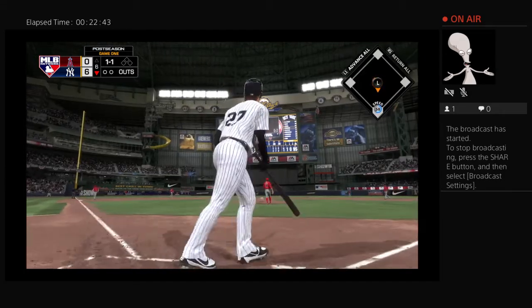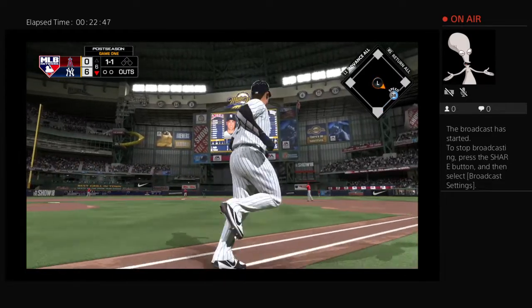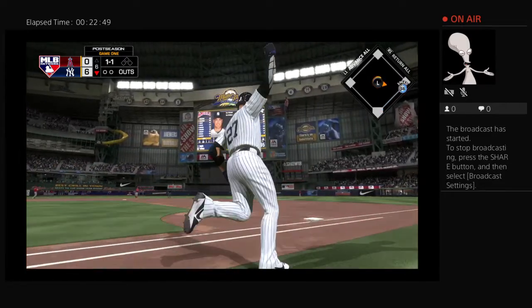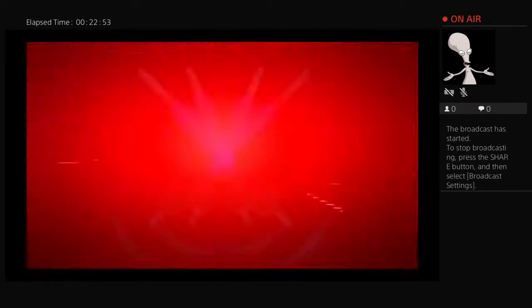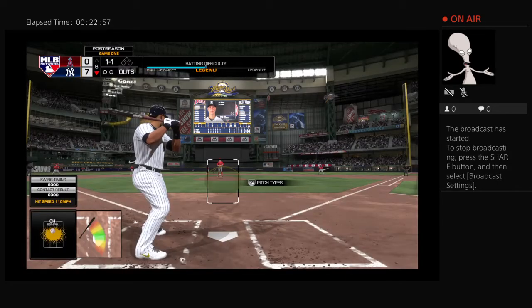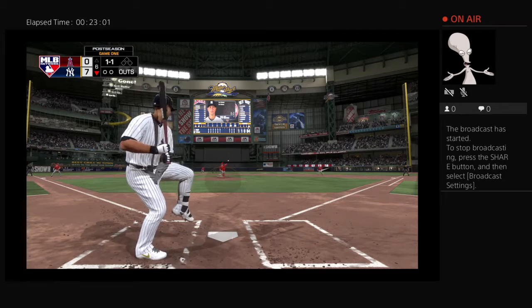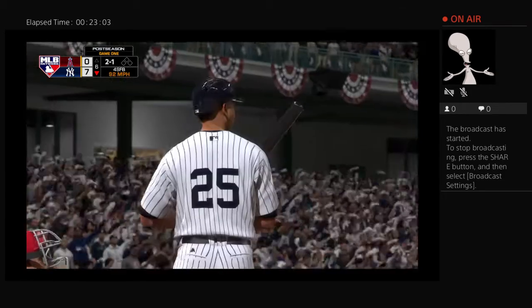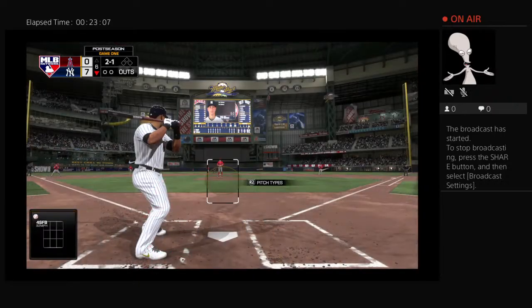Swing, and there it goes. He got all of that ball, and it's gone as they add still another. That home run is definitely worth giving the Statcast treatment to. And as we look at it, not only an impressive distance shot, but the 110 miles an hour exit velocity is nothing to scoff at either. That's a big boy home run.